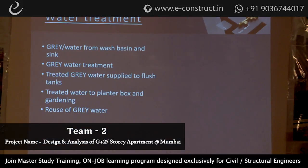A water treatment plant is also given only for the treatment of the grey water, which is coming from the wash basin and sink. And the grey water is used for the planter box and gardening, and thus we can reuse the grey water.